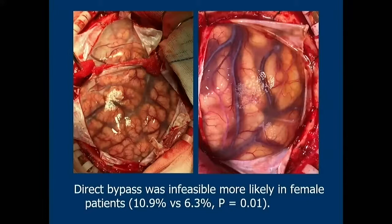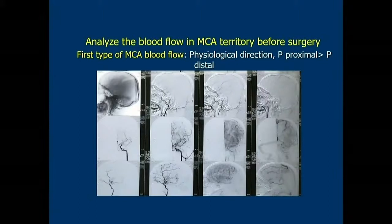Before we do the direct bypass, we should analyze the blood flow in the MCA territory before surgery. So the MCA territory has two types of blood flow. This is the first type. It still keeps the physiological direction. P proximal is larger than P distal. So the blood flow still comes from this way.